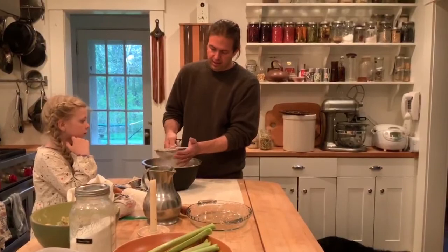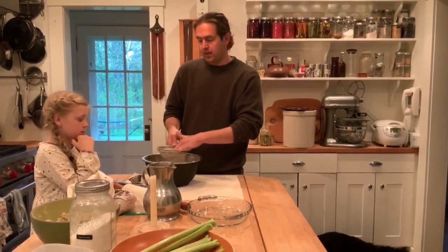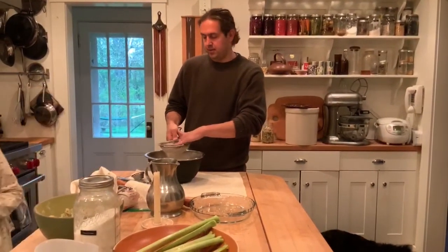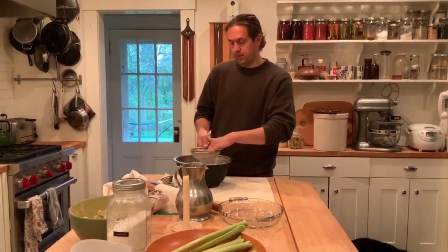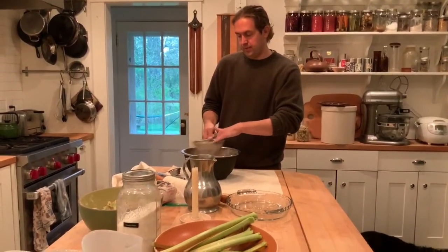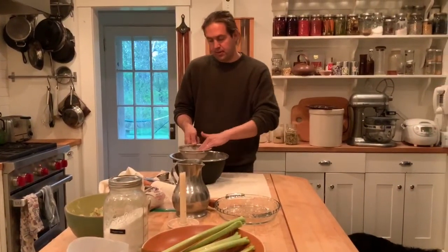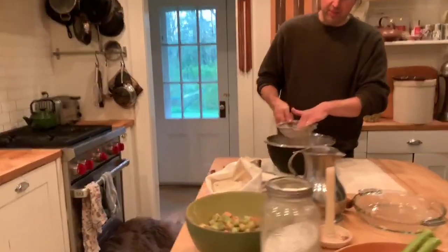I've made this a bunch of times with 100% fresh wheat. It's a little trickier to handle, but it does work. All right, so what we're left with here is just the bran. You can see there's quite a lot. That's just the bran left over from the fresh wheat.